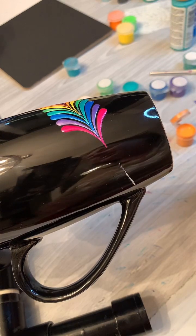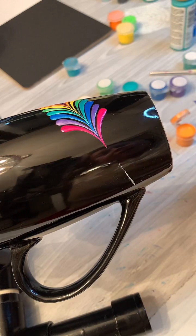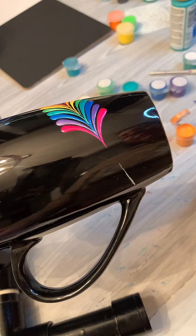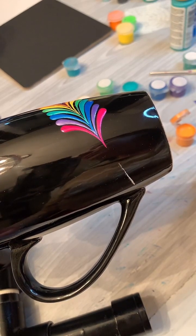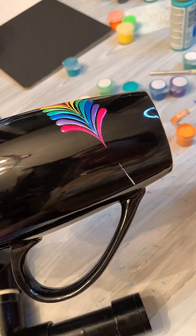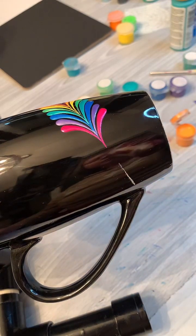Yes, those are perfect, Stephanie. Walmart and dollar stores are the absolute gold mine for stuff to practice on, right? Any of them you can reuse, right? You could scrape them off and sand them off and start all over again if you wanted to. You definitely don't need to break the bank to start with this art form, for sure.